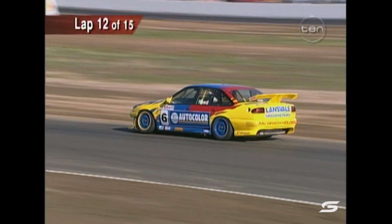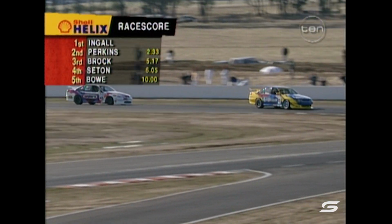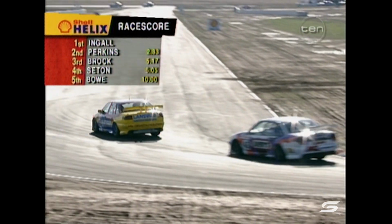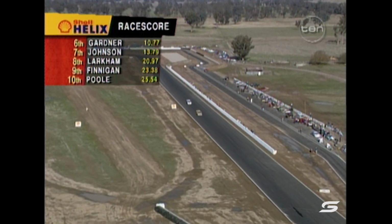Steve Reed in the ICI Auto colour Lansvale Smash Repairs car. He's going quite nicely, back in 12th position. He's been having to fight off the challenge of a very eager youngster, the Wins Commodore driver, Darren Hossack, who is enjoying his fifth drive in the Shell Australian Touring Car Championship, and he's getting better and better each time.